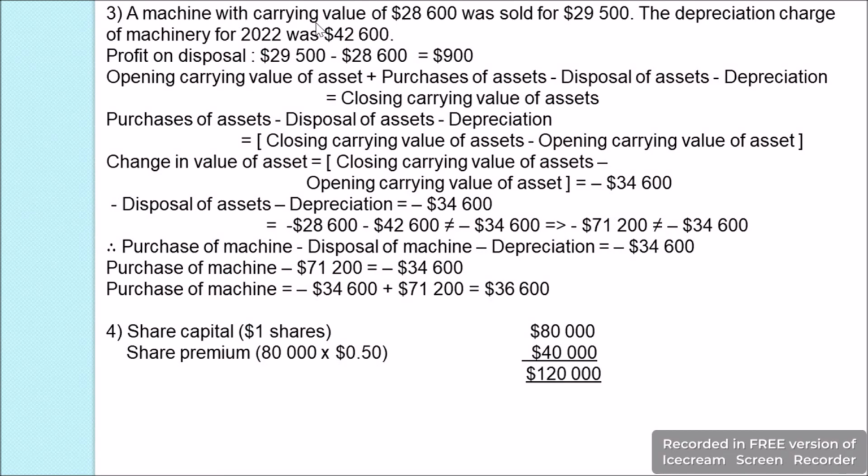Furthermore, based on this information, the total decrease in the value of machinery should be the machinery which we sold, whose carrying value was $28,600, so this should be the decrease. Furthermore, there was a decrease in the machinery because of depreciation, which was $42,600. So together that is 28,600 plus 42,600, which will be 71,200, should be the decrease in the value of machinery. However, it was given that the decrease in the value of machinery was just $34,600.